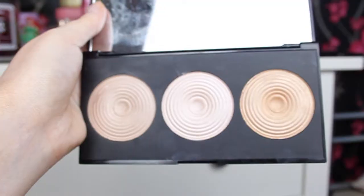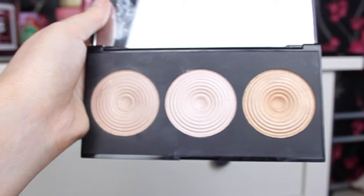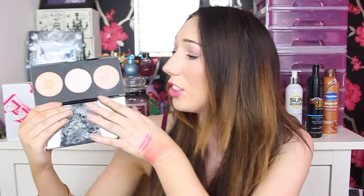And the last product that I purchased is a product that I pretty much got last minute, and I saw loads of different blog posts on this, and this is the highlighter palette in the Radiance one. This is what it looks like, so you get 3 highlighters. Apparently these are the best selling highlighters that they have, and this is meant to be a dupe for the Hourglass Ambient Lights palette, and I'm not paying £60 for a highlighter palette, but I do really like this.